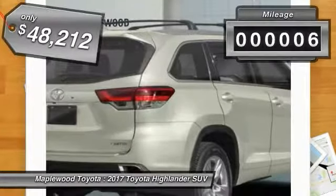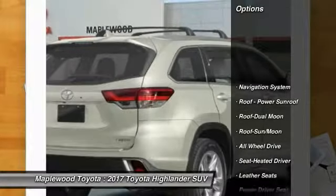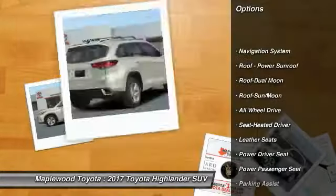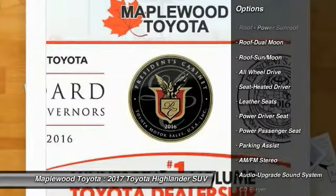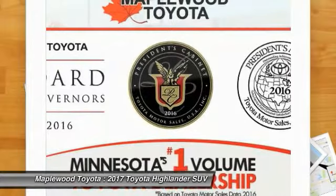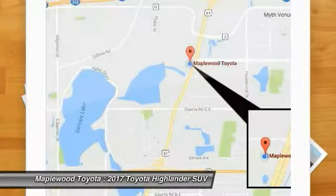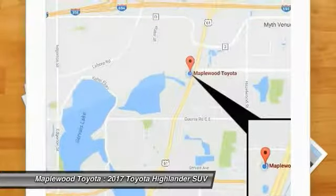This vehicle has less than 100 miles. Here are some of this vehicle's great options. All-wheel drive, traction control, anti-lock braking system, power passenger seat, quad seating, navigation system, Bluetooth wireless data link for hands-free phone, air conditioning, moonroof, HomeLink garage door opener.